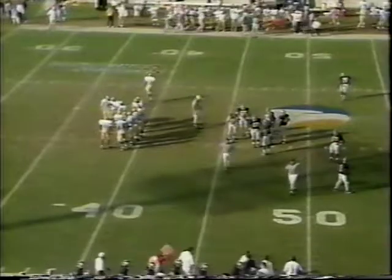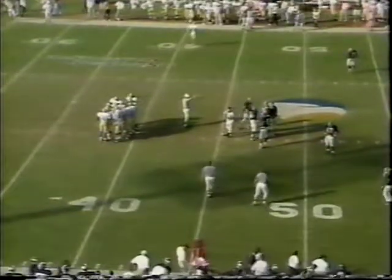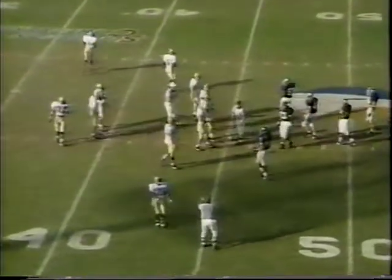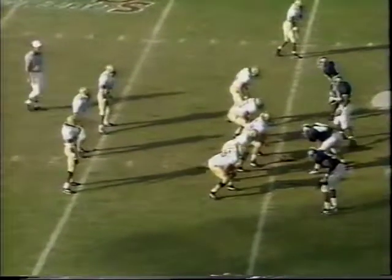That's the play we saw a little bit earlier, that waggle play, where it's a rollout by the quarterback and the offside guard pulls to give some personal protection out there. But I tell you what, Jeff Johnson is just working himself open right in the middle of a crowd of people and catching the ball every time.